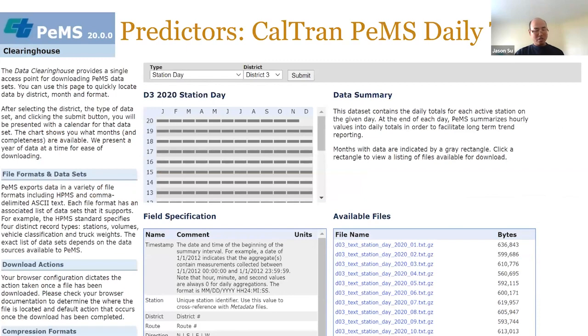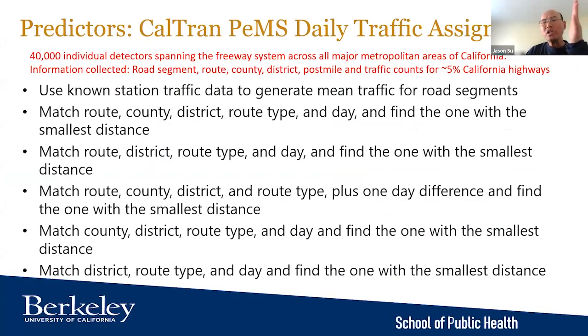First one is the traffic. Traffic from Caltrans PeMS, they have the daily traffic data. But they only have daily traffic data for around 5% of road segments. Okay, this is not 5% of highways, that might be wrong. So we basically create all the major roadways and highways as 50 meter length segments, to see what proportion is covered or can be calculated for the traffic. So overall, only 5% of the highway and major road segments have traffic.